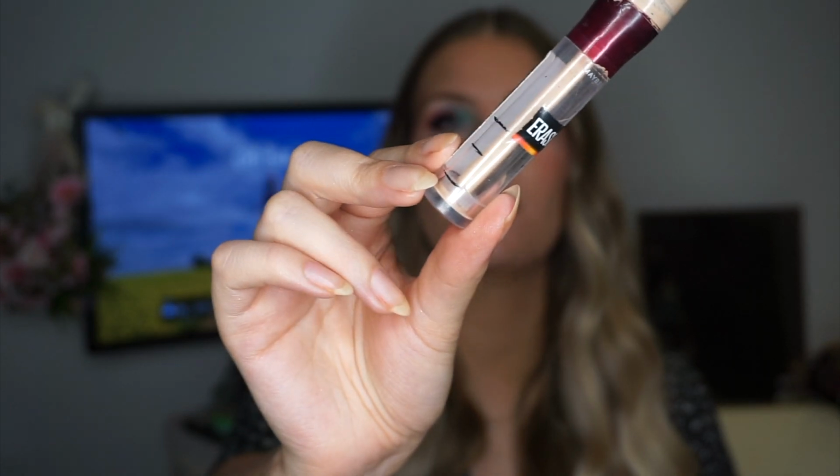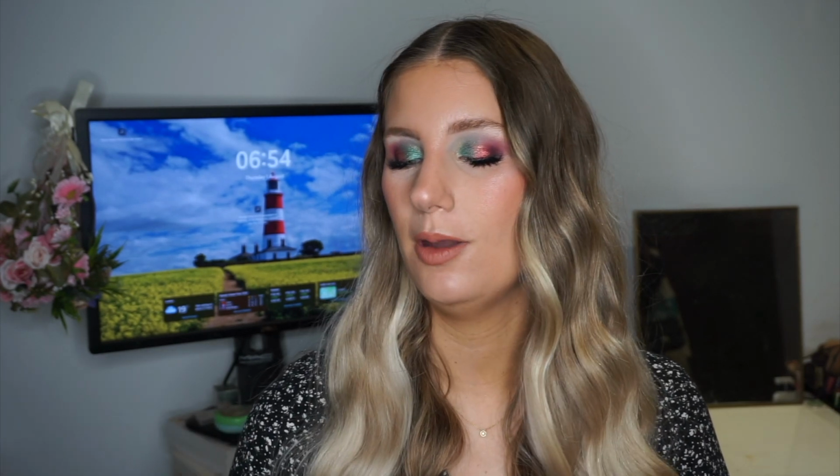I was expecting that anyway because I had such little product left last month, but I'm really, really happy to see this gone, and it also means that I can replace this with a new product, which I'm really excited to do. I already know what I'm going to replace this with. I'm going to replace it with another concealer, which I'm going to talk about later in the video, but we have another empty, which is always nice to see, so this product will be rolling out.